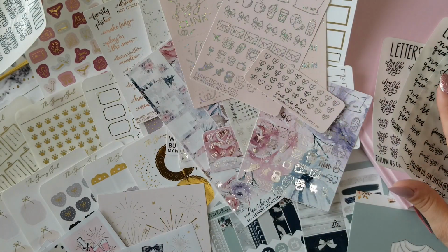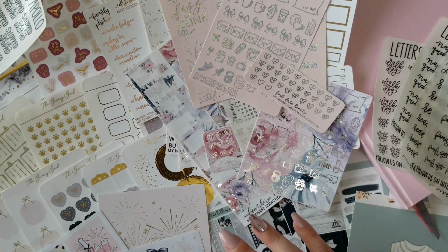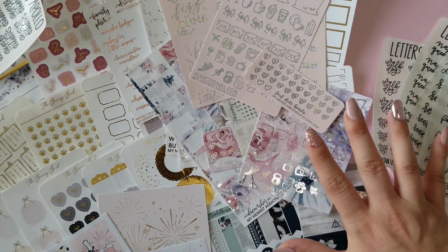All right, well obviously I have a lot to get organized today. I've got to put all of these away in the different sticker albums. That system has been really working for me, making sure that I use things and don't forget that I have them. So many great shops in this one.